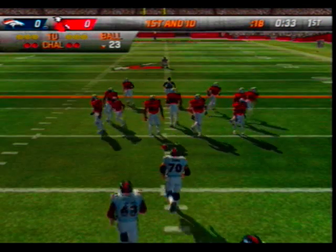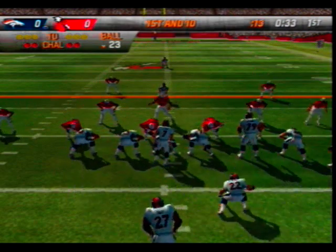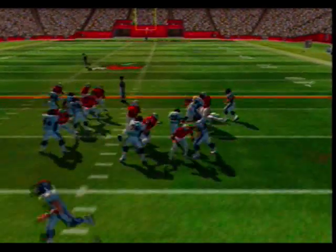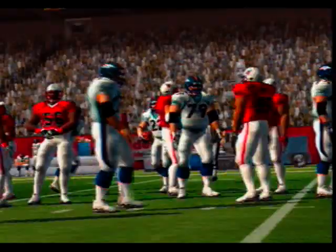Ball on their own 23. Will start the drive at the 23-yard line. First and 10. This one is handed off. Ross comes up to make the play at the 27-yard line.